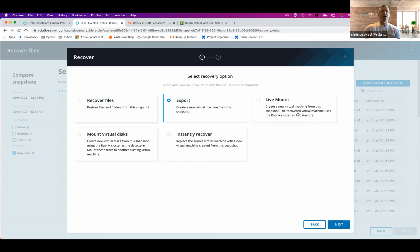We can do a live mount, so we can create a new virtual machine from this snapshot, and the recovered virtual machine uses the Rubrik cluster as its data store. We can mount virtual disks from the Rubrik cluster, and we can do an instant recover where we're literally just completely overwriting the old virtual machine with the one from the backup. So you see you've got various different options. Again, it's entirely up to you how you want to handle that recovery.